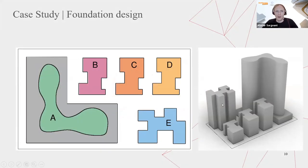Let's move into the second part, which is a case study. So this is a theoretical foundation design of a project, and I'll use it to try and make some of the concepts a bit more tangible in a structural engineering sense, and then maybe a Singaporean sense as well.